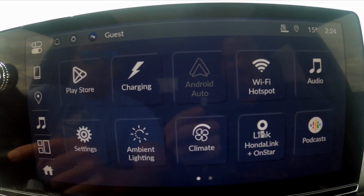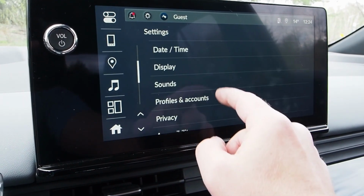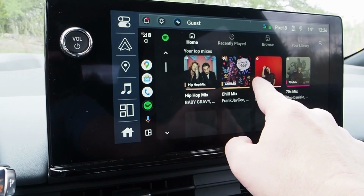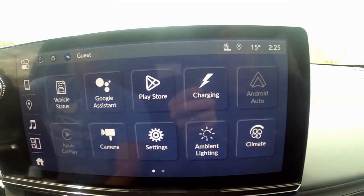So here's the main interface. Highly responsive. We can just swipe back and forth like that. You'll notice it's not too exciting looking, but also that it's very easy to find your way around. And if you get lost in one of the settings or menus here, we can just press this button here and we're back to the home screen.